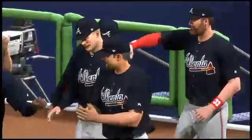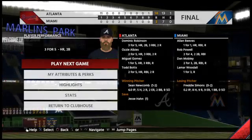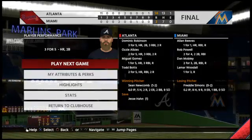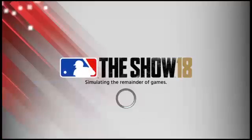The Atlanta Braves blasted 5 home runs en route to victory. Sean Newcomb gets the win on the mound, his first of the year. Freddie Simons gave up a whopping 9 earned runs in the losing effort.